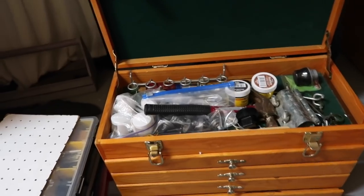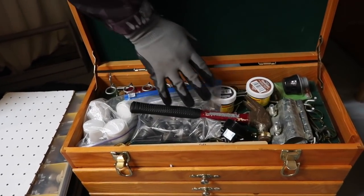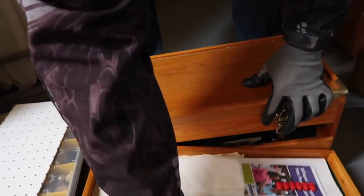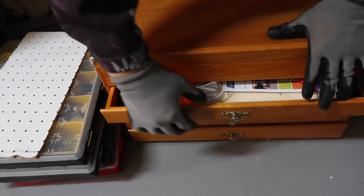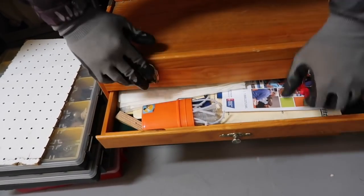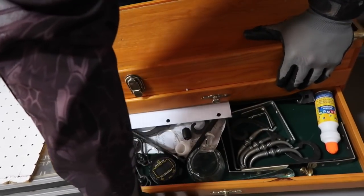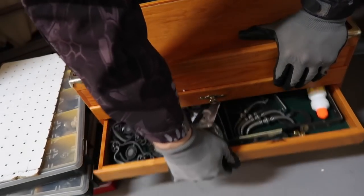It's a wooden toolbox. And it's in such nice shape. Yes, I would use it for something more fun than tools. Whoa, the drawers slide nice. That is so cute. Well, the stopwatch is still working. I like those handles.